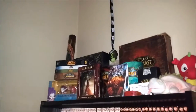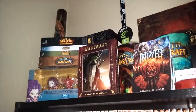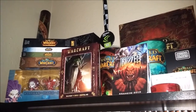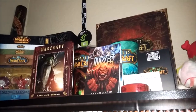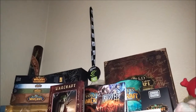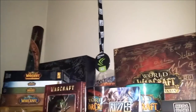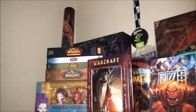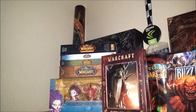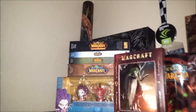And on top of my bookshelf here, as you guys can see, it's all of my World of Warcraft stuff. Most of this is actually from BlizzCon. So I got my BlizzCon guide, I've got my BlizzCon key set up in the back, my NVIDIA pin, I got the collector's editions in the back over there, as you guys can see, for Warlords of Draenor and Mists of Pandaria. I've got the regular boxes for the regular Burning Crusade and Wrath of the Lich King, as well as even my boy over here of Cataclysm.